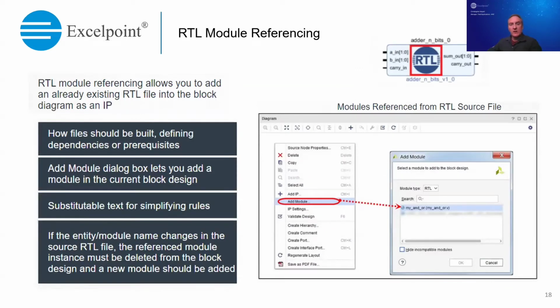For users who wish to integrate their own RTL into an IP integrator block design, there is a feature available called RTL module referencing. RTL module referencing allows you to add an already existing RTL file into a block diagram as an IP. And once you go through the process, it will have this RTL marking on it. To do RTL module referencing in the IP integrator, you need to add that RTL file to the project first. And then by right-clicking anywhere on the design canvas and clicking Add Module, you can add an RTL module in the current block design, and you can just follow the steps to convert your RTL into an IP. One thing to note though is that if you change your RTL file and the module name changes, the reference module instance must be deleted from the block design, and you have to add a new one.